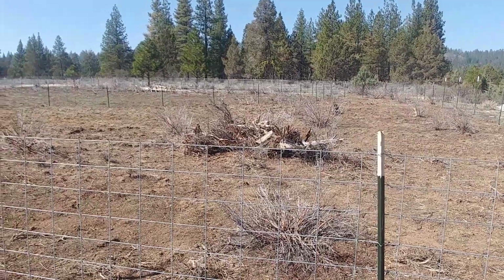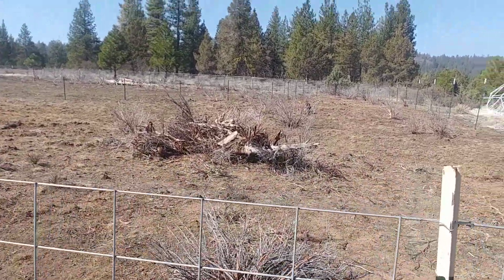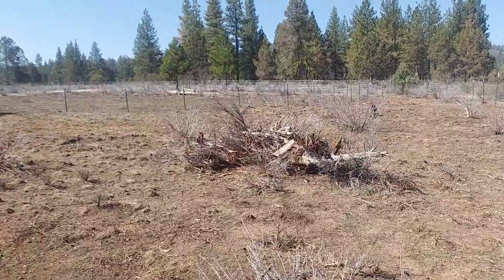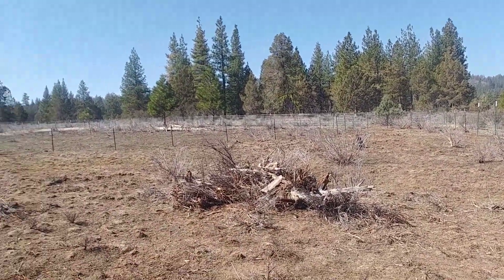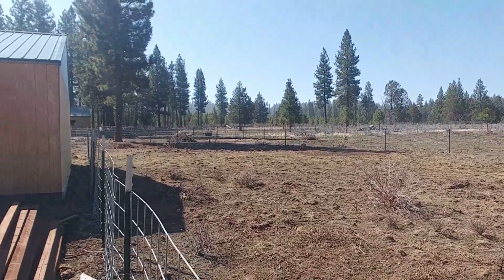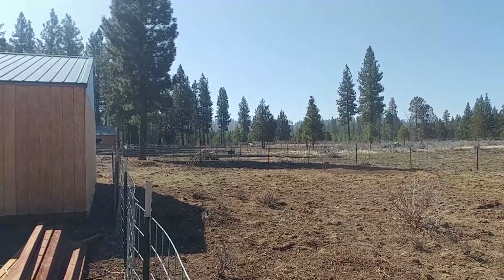Now this weekend does start our 2-week window of burn season. So I came out yesterday and really kind of cleaned up these front pastures. You can see big burn pile there, getting ready to go. If I pan around, you can kind of see I've got one else out there. I've got a couple more up here.